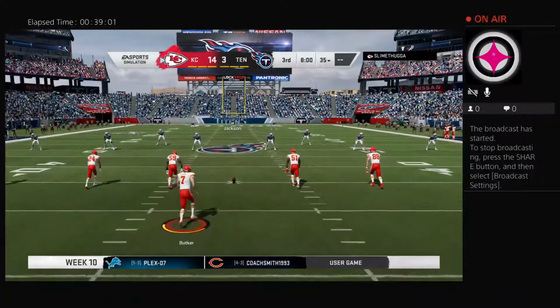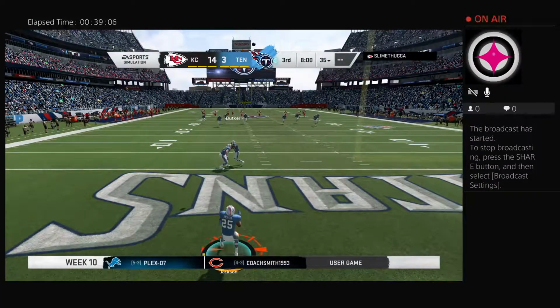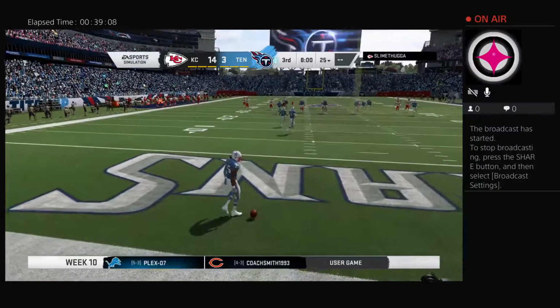Both teams appear ready for the fight ahead, and we resume action here in quarter number 3. This will be fielded on the back line of the end zone.